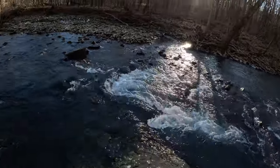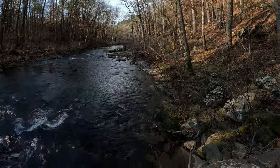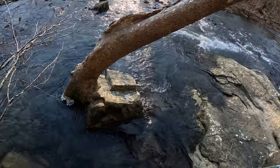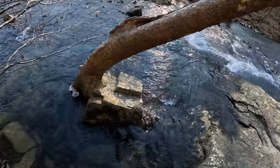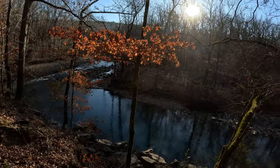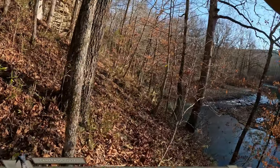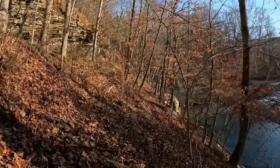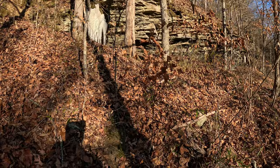This would be a nice little light spot if it was sunny enough. There it is, man. Two different species, tree and rock, intertwined. Oh, disgusting. That's just disgusting, man. Look at that. Big old icicle grouping.